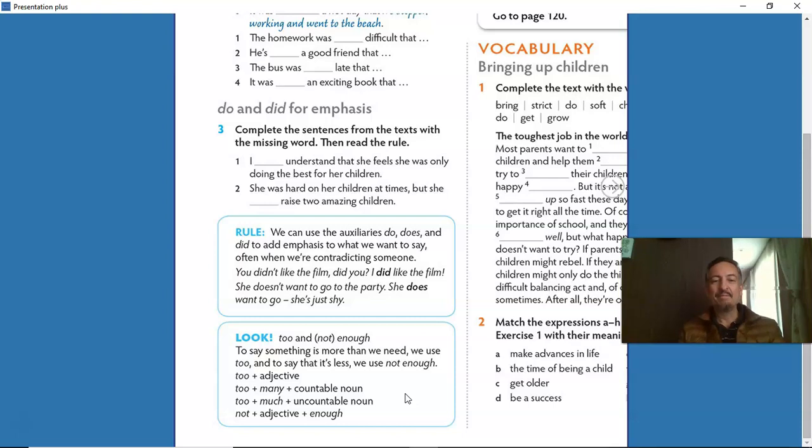Okay? And I can say also "not enough" when something is less than we need. Okay? When more than we need is "too". When it's less than we need is "not enough". There is not enough sugar, okay, in my coffee.